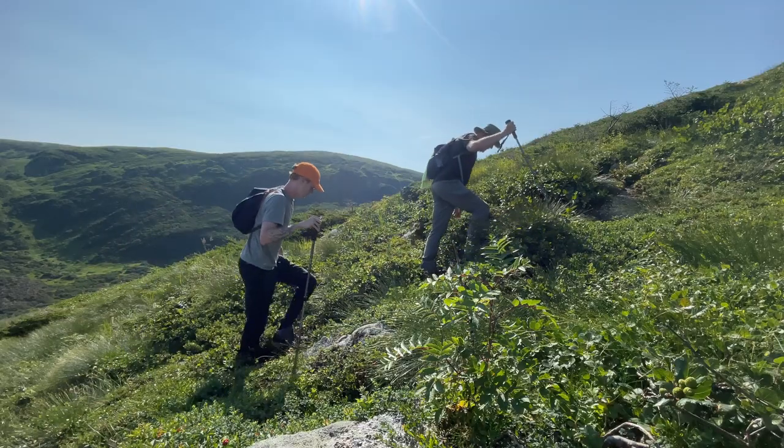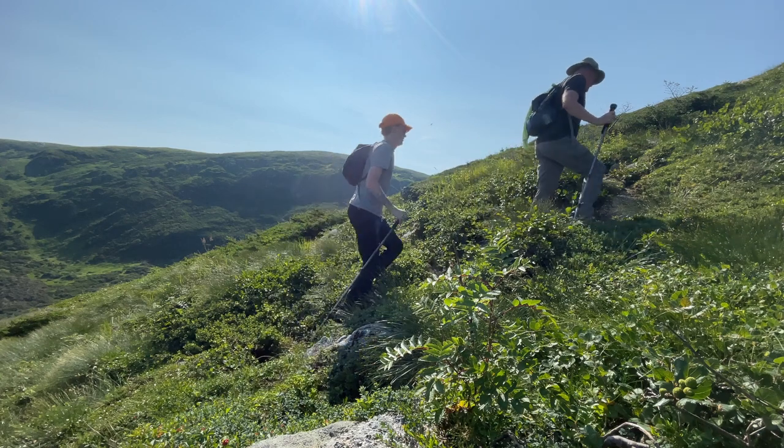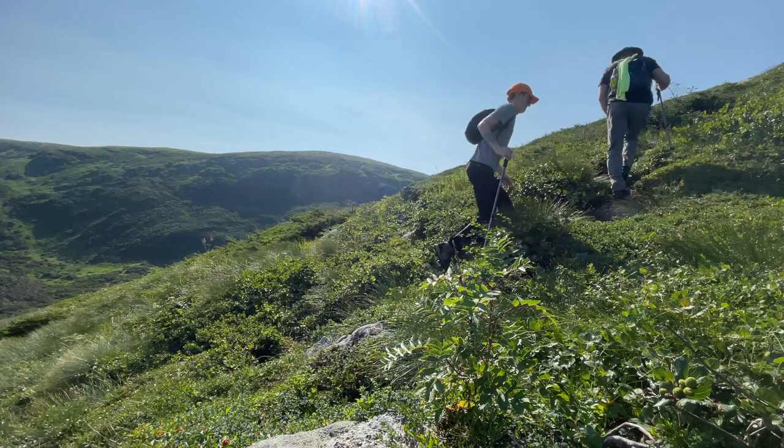So we'll hike in today, and then tomorrow we're planning on hiking up to the North Rim, which is between 600 and 700 meters above sea level, and there'll be some beautiful views out over the pond, and then we'll stay the second night and hike back out the next day.